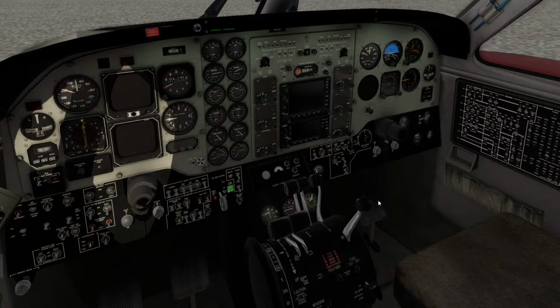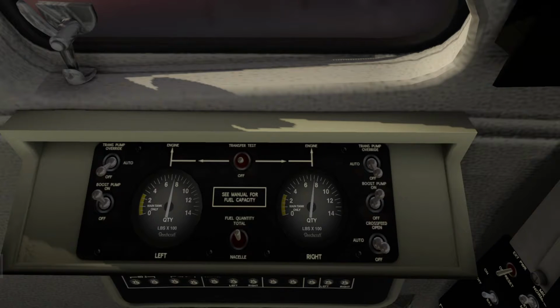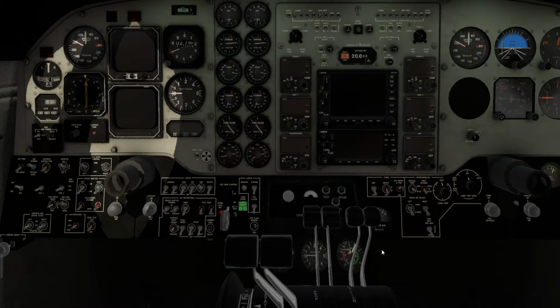And we're going to go ahead and take this up to high idle for now. While the parking brake's set, let everything start warming up. Okay, and the left and right generators are on. Condition levers as needed. So, transfer. Okay, so let's go to the fuel pump. Transfer pumps to auto. Crossfeed to auto. Boost pumps are on. Inverter is on number 1. Avionics master coming on.